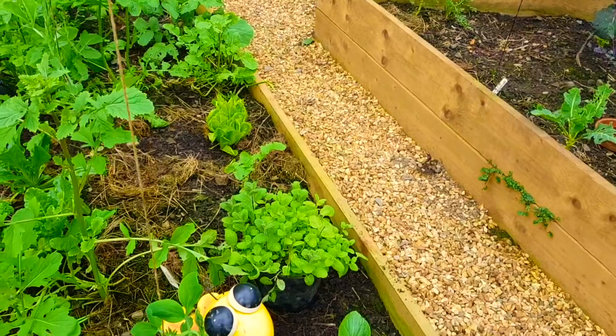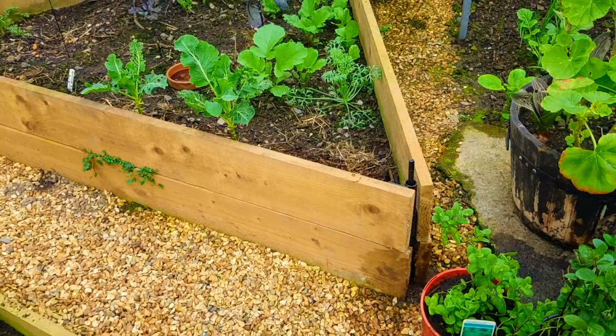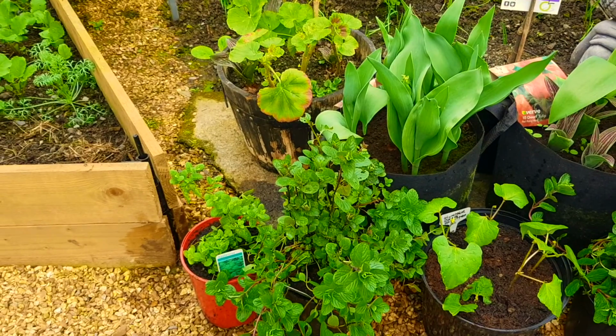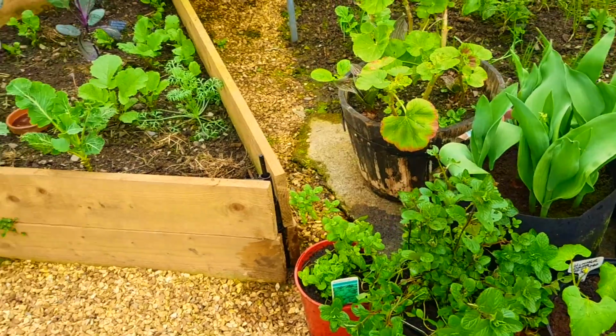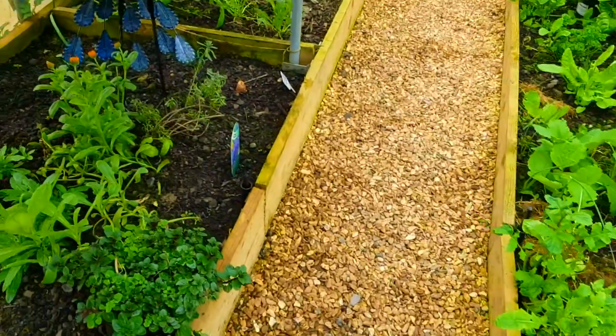And I think that's an apple mint there, that one down there. There's all different kinds. We've got spearmint, apple mint, chocolate mint. The chocolate mint is amazing. It goes really well with ice cream and fruit or anything. Just put it in your ice cream. It tastes amazing. This is the chocolate mint here.